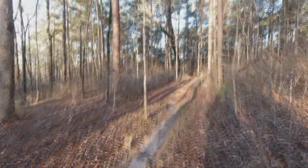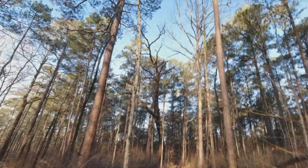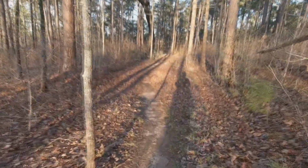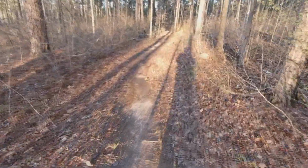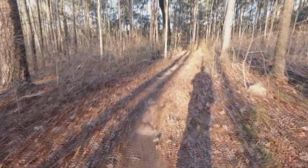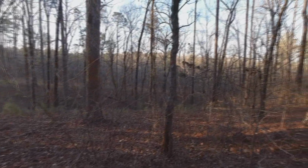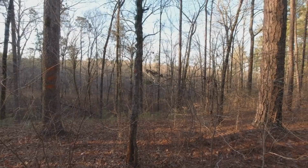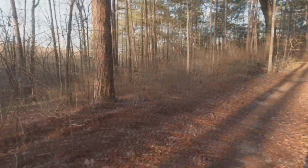Well, that's a big tree. Look at that. That is a big tree. Huh. I don't know if it's still living. Doesn't look like it. Here's some deer out there. You can barely see the white tails. You probably can't see them on the camera, but they're out there.